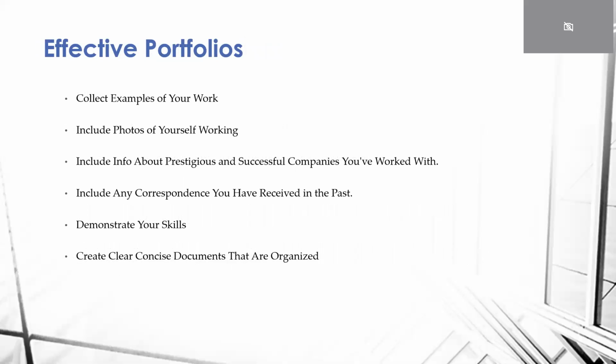Effective portfolios. Creating a professional portfolio begins by collecting examples of your work. These examples may include evaluations, reports, surveys, specific materials that you have designed for a college course or previous employer, graphs, press releases, artwork, examples of spreadsheets, etc., that you designed to complete certain projects or to improve the flow of the work. If you are currently completing an internship, be sure to include some of the work that you're doing right now.